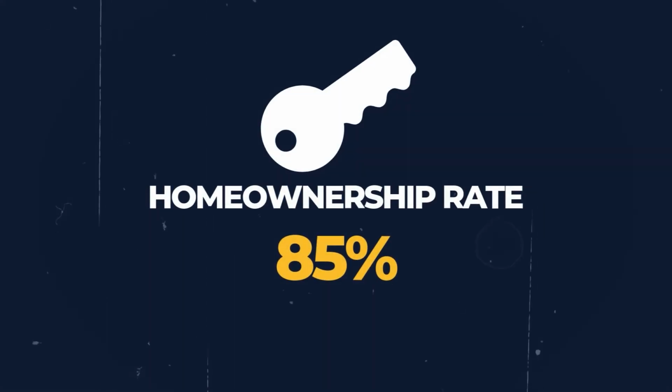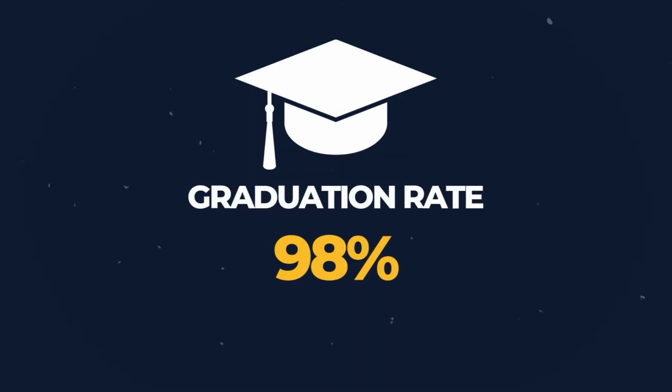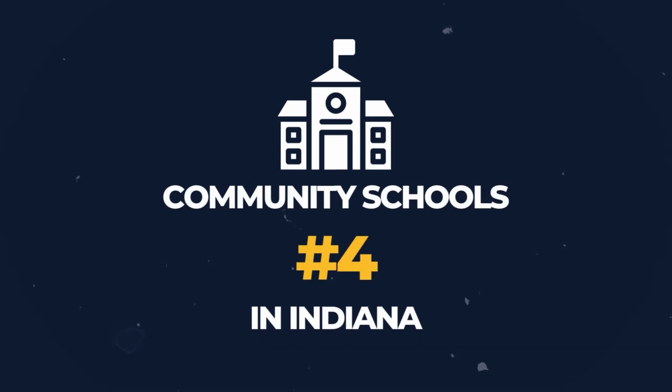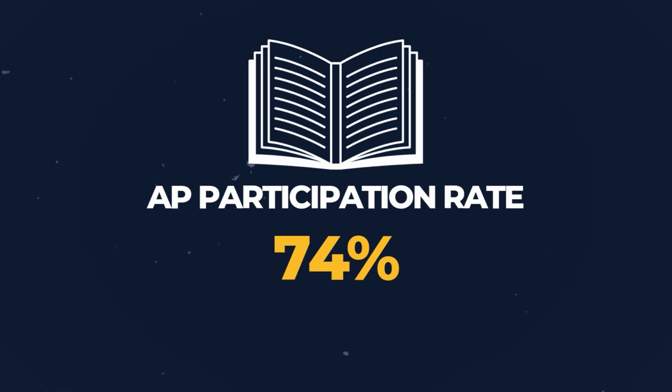Home ownership rate is 85% for the area. Zionsville schools feature a 98% plus graduation rate, according to public data. And they rank in the top 5% of all of Indiana's public schools. Zionsville Community Schools are ranked number 4 in Indiana and number 281 nationally. They're consistently ranked among the top schools in Indiana and have a 74% AP participation rate.